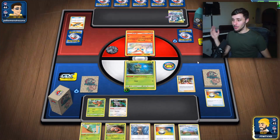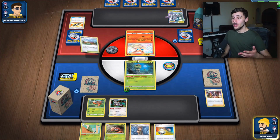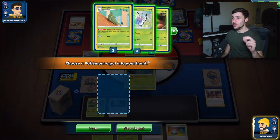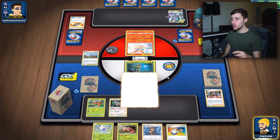We have Turffield Stadium, we have Evolution Incense. Here we go. Right, we've got it. Immediately from the get-go, we have a Butterfree ready to attack. This is what I love, right? We've got the Metapod in hand. Bob's your uncle. Here we go.